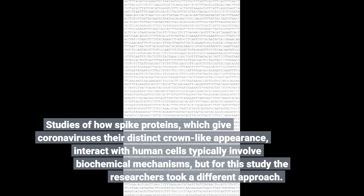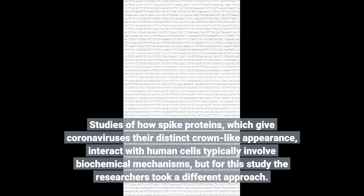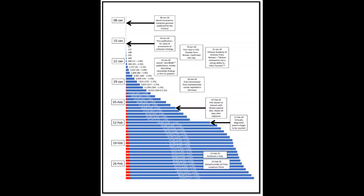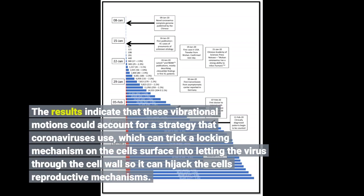Studies of how spike proteins, which give coronaviruses their distinct crown-like appearance, interact with human cells typically involve biochemical mechanisms, but for this study the researchers took a different approach. Using atomistic simulations, they looked at the mechanical aspects of how the spike proteins move, change shape, and vibrate. The results indicate that these vibrational motions could account for a strategy that coronaviruses use, which can trick a locking mechanism on the cell's surface into letting the virus through the cell wall so it can hijack the cell's reproductive mechanisms.